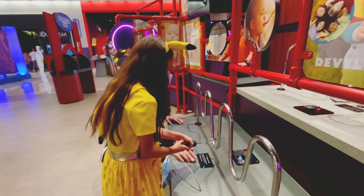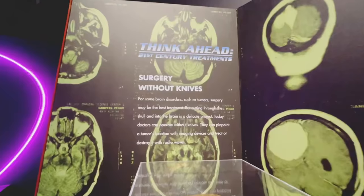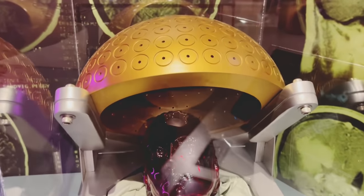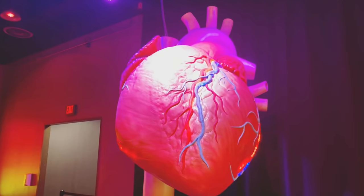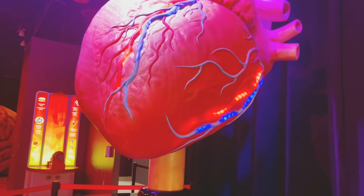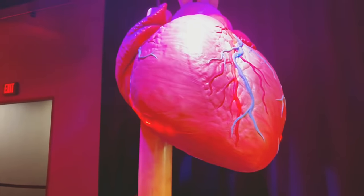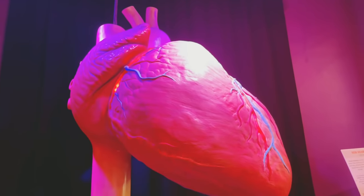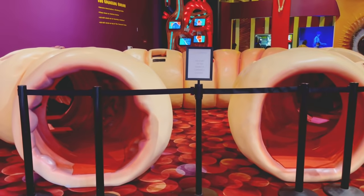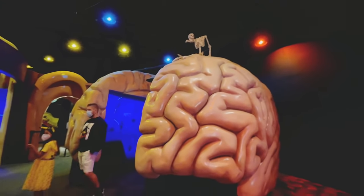Is it heavy? These are the intestines. You're looking at the brain? What's in here? This is the eyeball.